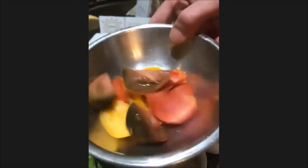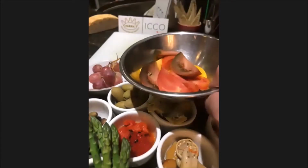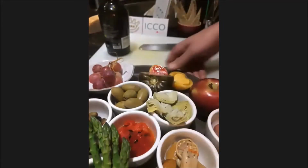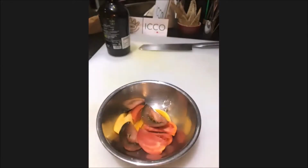So our tomatoes are all here ready to go. All we're going to do now is drizzle a little bit of olive oil and a little bit of balsamic vinegar right on top of here. Don't be shy. And let me move this so I can put that down. Don't be shy with your olive oil. You want some real flavor on your tomatoes.